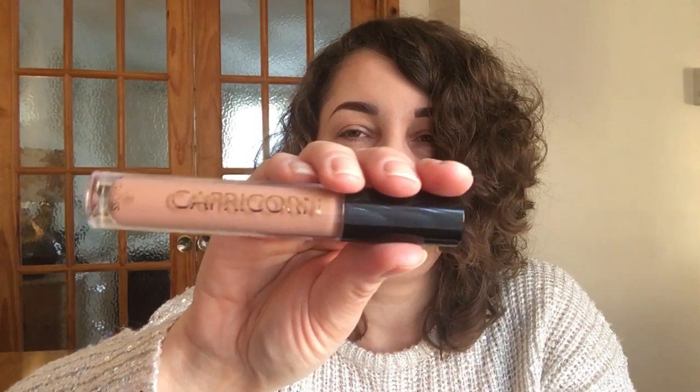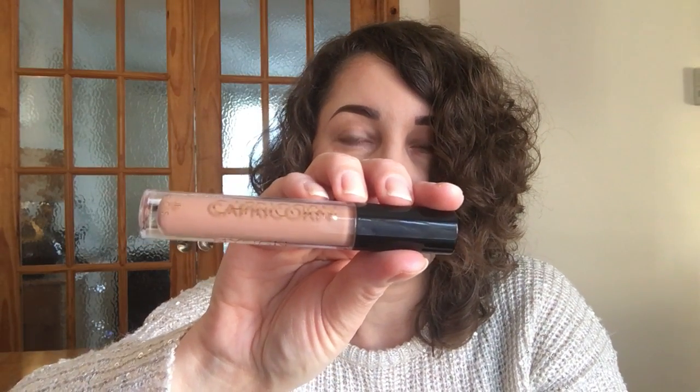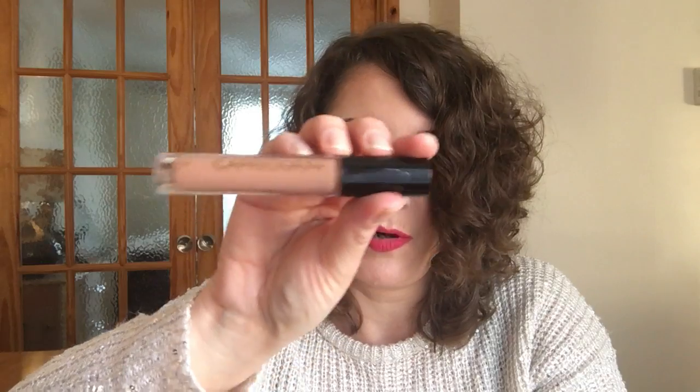But regarding the actual consistency, really good. It lasted on my lips for a very long time, and for something that is a lip gloss, I would say that it's more of a lip cream. It never sets matte, but it gives you that lip cream feel rather than lip gloss, and I really did like this. I really liked the formulation of it. I liked how long it lasted, and I particularly liked the price as well.